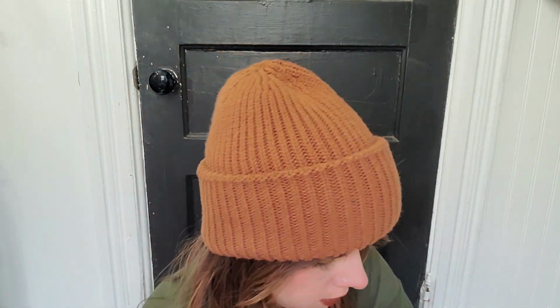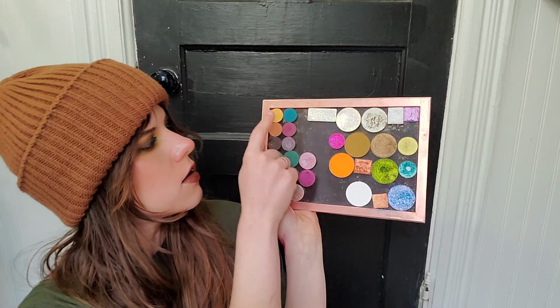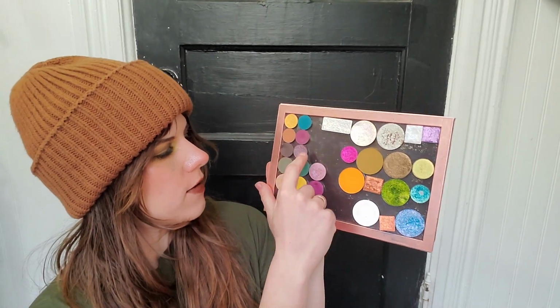16. So that automatically, all of these are out. That's 1 through 9. And then 10, 11, 12, 13, 14, 15, 16. Ooh, this is Captain something. Team Captain. So let me swatch that. This really, it matches my outfit right now.